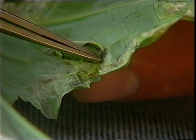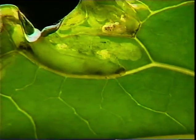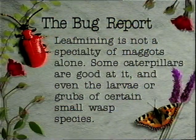But if you really must control it on a crop like this, and it is a bit in danger of being totally obliterated, you can use insecticide. Of course, watch your labels and keep the withholding period in check so you don't eat your cabbages too quickly after spraying. But in general, leaf miners are creatures that have adapted themselves to a wonderful lifestyle, living in between the leaf tissues and being totally protected. And what can be better on a beautiful day like today?